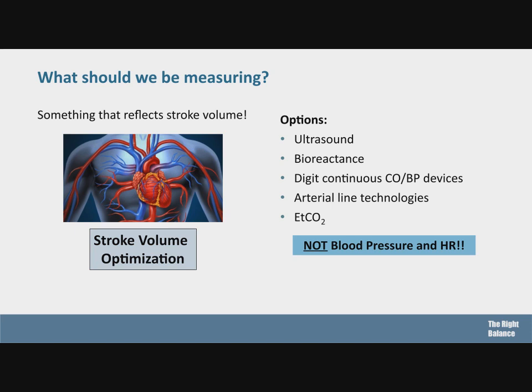There's lots of different options to measure or estimate stroke volume. Ultrasound: you might see providers using ultrasound below the diaphragm to assess the inferior vena cava and its collapsibility. That's commonly done, but there is margin of error, and a lot of it depends on the skills of the provider measuring. Bioreactance, which I'm going to talk about in just a second, is another great option. You might hear it called NICOM, non-invasive cardiac output measurement. There are digit or continuous cardiac output blood pressure devices on the fingers we could use, there are ArtLine technologies, and there's end-tidal CO2 or capnography to predict fluid responsiveness.